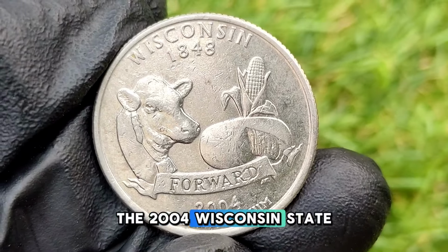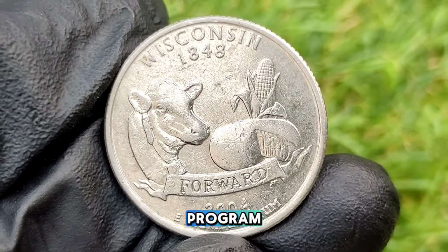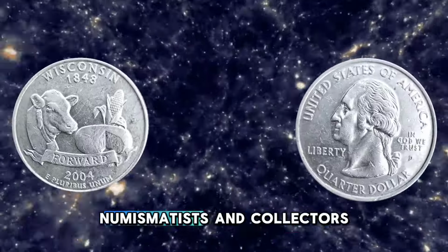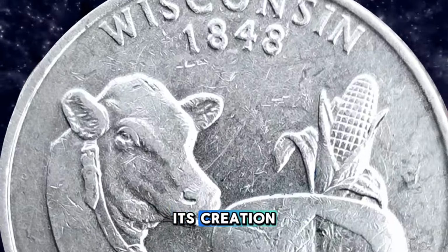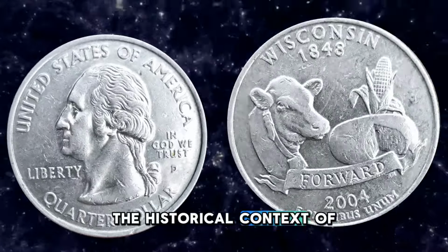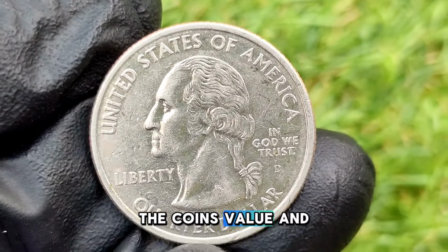The 2004 Wisconsin State Quarter, part of the United States Mint's 50 State Quarters program, is notable for a unique and intriguing minting error known as the extra leaf error. This error has fascinated numismatists and collectors alike due to its rarity and the mystery surrounding its creation. In this essay, we will explore the historical context of the Wisconsin State Quarter, the details of the extra leaf error, its discovery, and its impact on the coin's value and collectability.